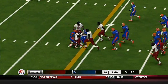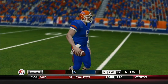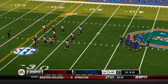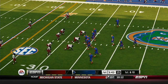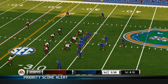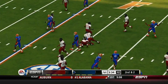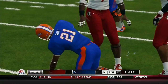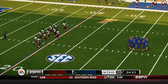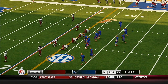He's scrambling. He's taken down at the 34. That's a case where good discipline and execution by an offense make the difference between fourth down and a first down. Makes it out to about the 26. Second and two. Ball on the 26-yard line.